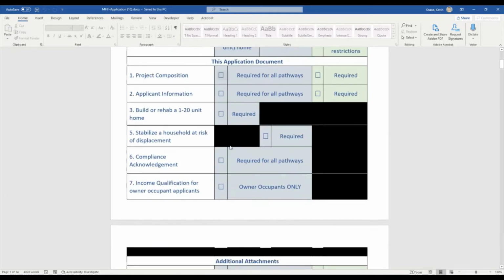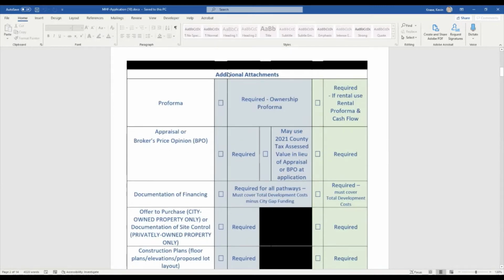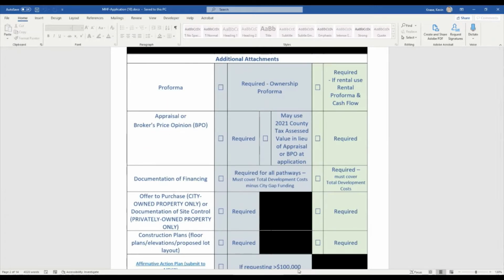And then there are some acknowledgements that you would complete as part of the application. And then this application also has a checklist of the additional documents that you would need to submit depending on the type of application you're doing. So it really serves both as a document to show us what you're planning on doing, but also to help guide you in keeping track of the documentation you need to submit. So with that, I'm going to see if there are any questions before I turn it over to my colleague, Matthew.